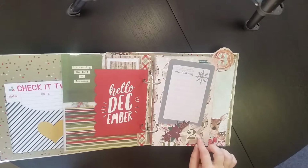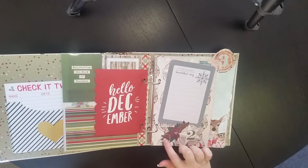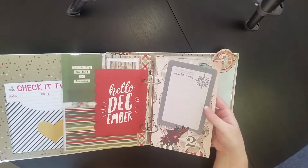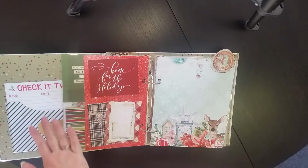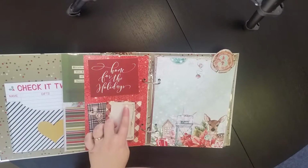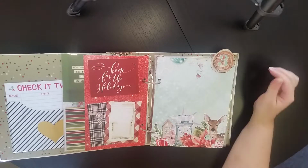You've got the number 2 that I fussy cut from the Mintay collection. Then you have these 3 little die cuts that I cut the edges off of from my stash as well. And then the backing page is from the Mintay collection as well. On the back here, there's more journaling spots or photos, if you will, for day 2. And it just says home for the holidays. And then I've got your little spot, you can put a photo there or you can journal there, what have you.